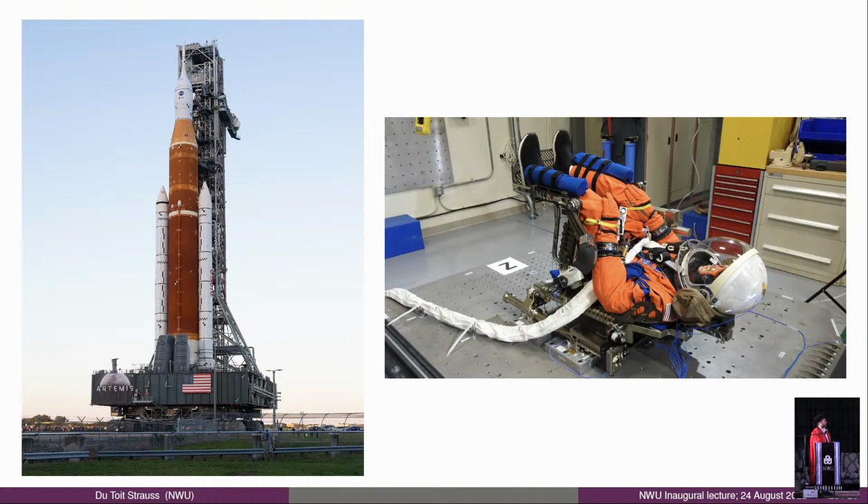And that's the first step of taking astronauts back to the moon. So this is Artemis 1. It will be uncrewed, so there will be no people on board. The only thing that goes to the moon is the Orion capsule right at the top, and that will be filled by a bunch of detectors and this dummy. The dummy is rigged with all the radiation detectors.